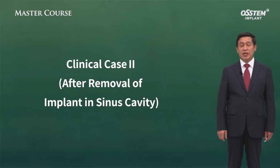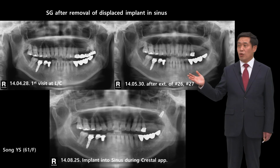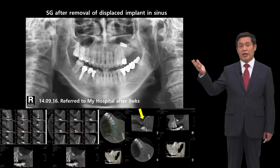This is the second case. Within the sinus cavity, implant was displaced during crestal approach at a private clinic. Within the sinus, the implant is moving.